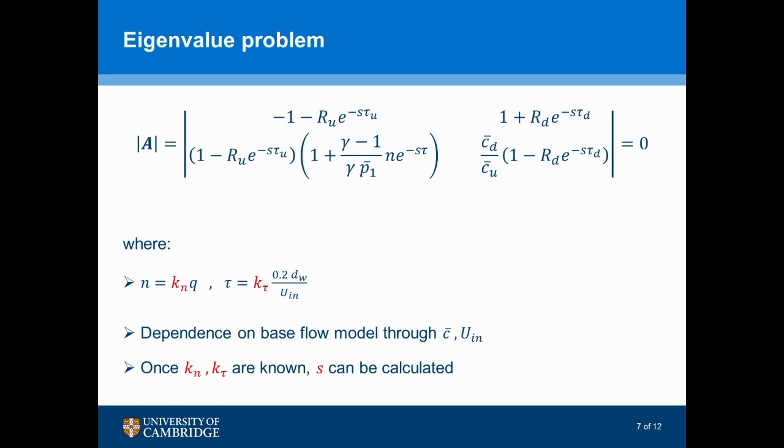So once we know the base flow model, we can actually solve this nonlinear equation, the determinant of this matrix equal to 0. S in this matrix represents the eigenvalue, whose real and imaginary parts are the growth rate and frequency of the oscillations. So once we know kn and k tau, we are able to solve this nonlinear equation through Newton's method, for example, and we can calculate S. But the question is, how do we know kn and k tau? Well, the answer is that we infer them from regression.